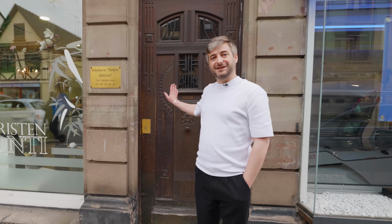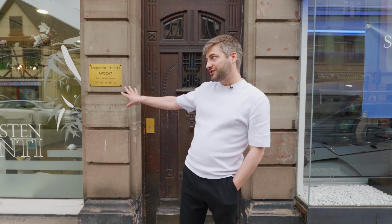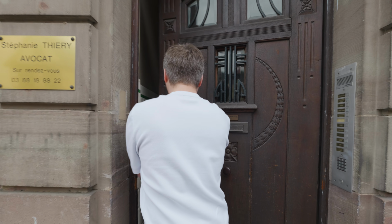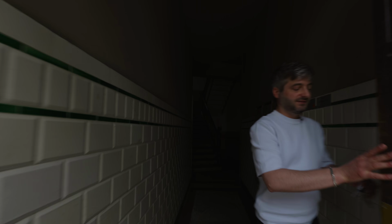This is my building. It's a building from 1933. That's my hairdresser right here. I have other friends who live further down the street. My partner's mother lives down the street that way, so it's really our nice little village. I have my apartment on the first floor. It's always a little dark.